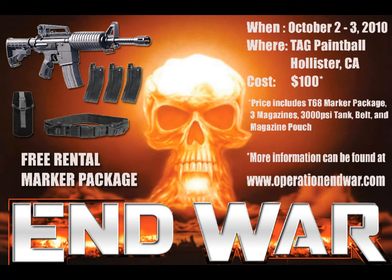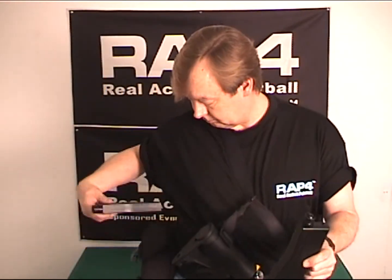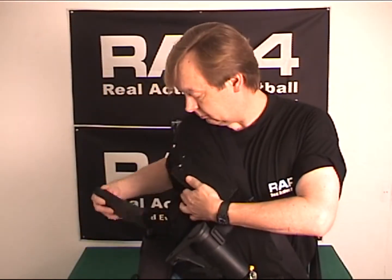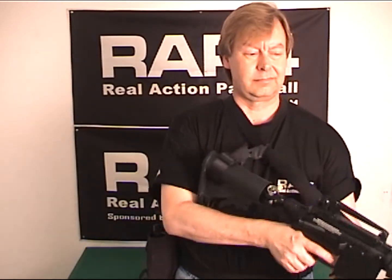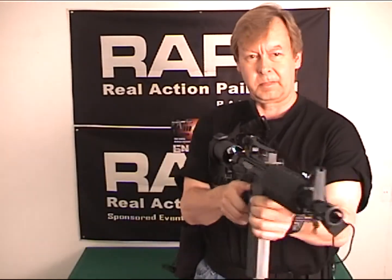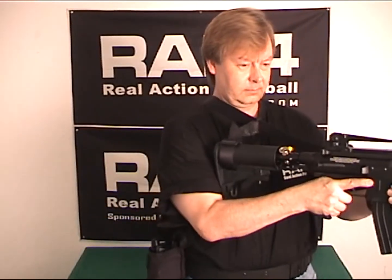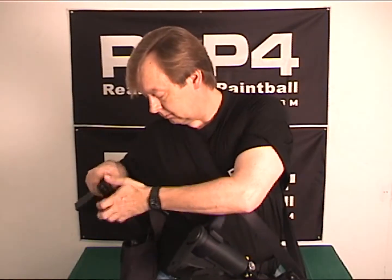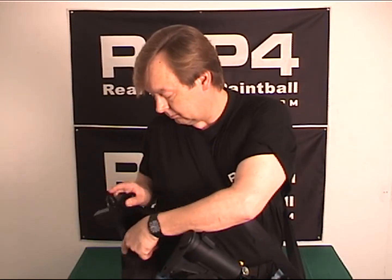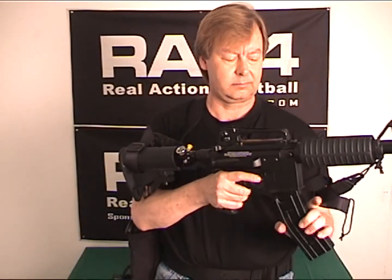Operation End War will be as real as it gets. Players will be limited to the amount of ammo that they can carry. Magazine-fed markers can hold no more than 30 paintballs per magazine. All .68 caliber magazine markers will be allowed with velocities under 270 feet per second. All .43 caliber magazine markers will be allowed with velocities of under 300 feet per second.